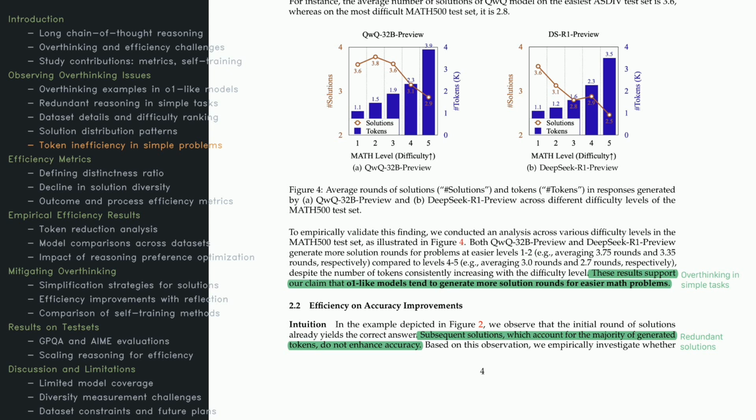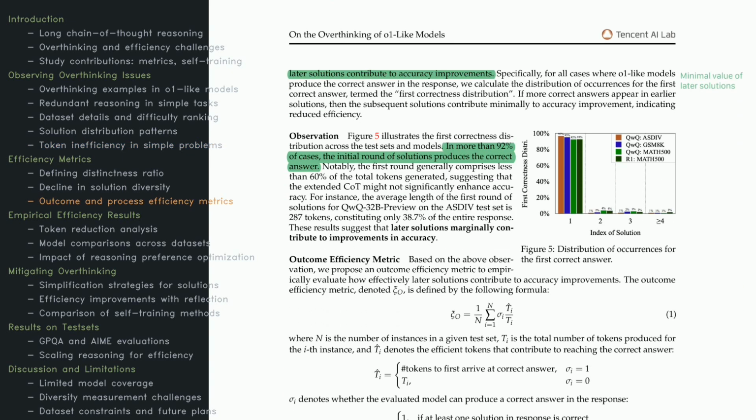On top of that, the total tokens used stay roughly the same regardless of difficulty. This hints that the models are generating a similar amount of text even when a problem might need either much less or much more reasoning. The authors argue this supports the idea that o1-like models are often too wordy on easy tasks without really boosting accuracy. Now, does generating extra solutions boost accuracy?